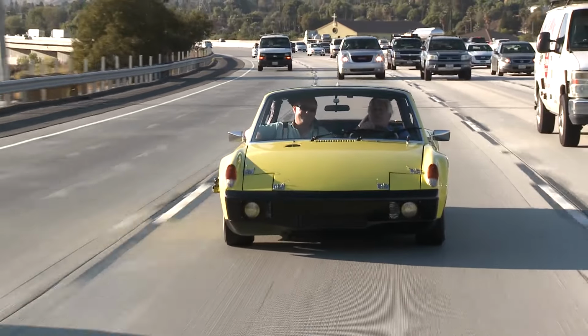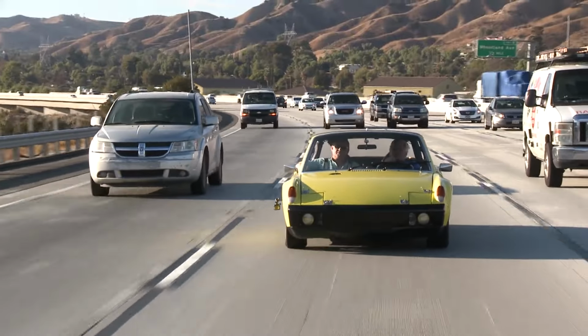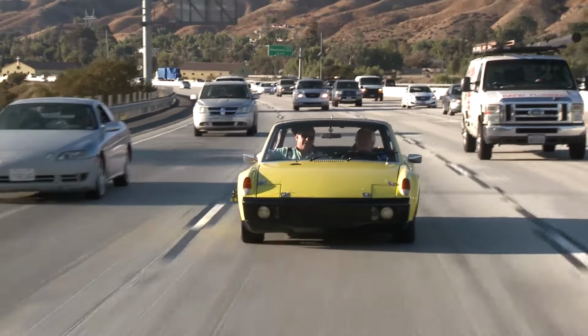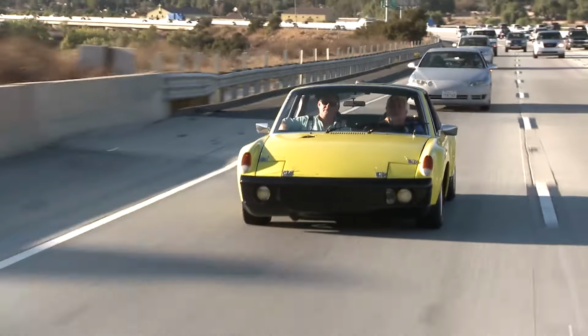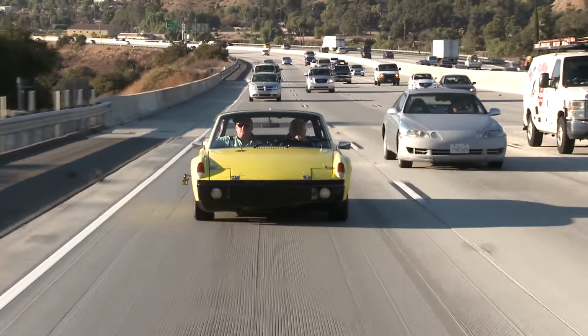Yeah, we'll never see another air-cooled motor again, I guess. I don't know what kind of breakthrough it would take. No, I think the multi-valve issue, you can't really get the fuel economy that they need. But these were fun. Somehow they got in my blood, you know?